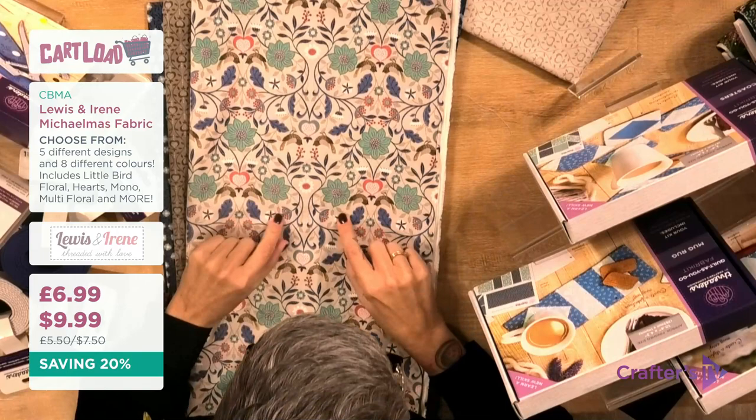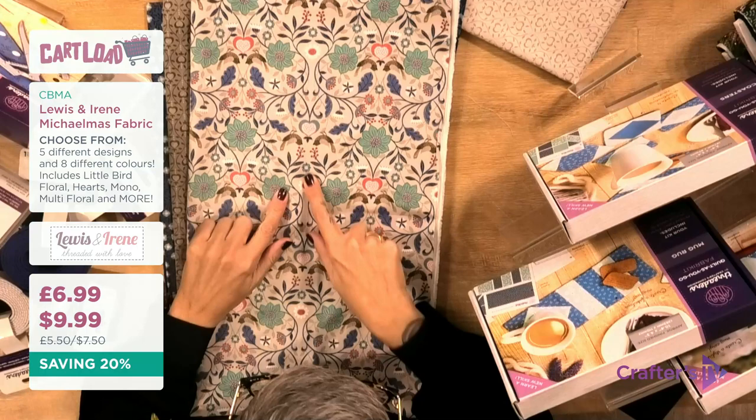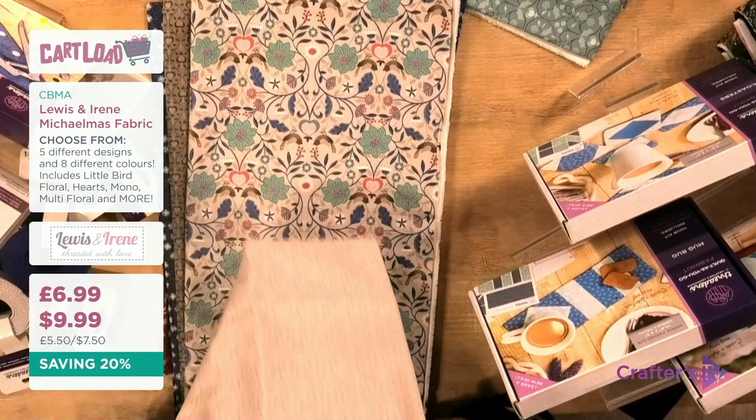And that runs all the way through this. So you've got little bits on the tiny birdies and on the flowers, on the leaves. You get a lot of metallic detail in these fabrics. You know, sometimes you can get fabrics that have got a metallic detail in, and it's a bit scrimpy. You don't get that much.